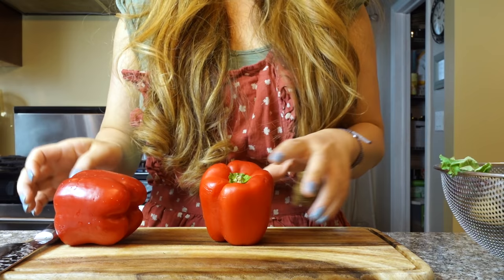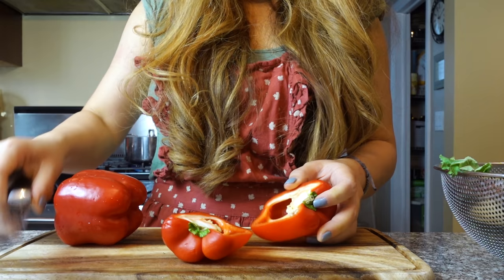I guess there's a little bit more prepping to do. So, what do we do? Just cut the bell pepper in half. Yeah. And then? Take the seeds out. Okay.